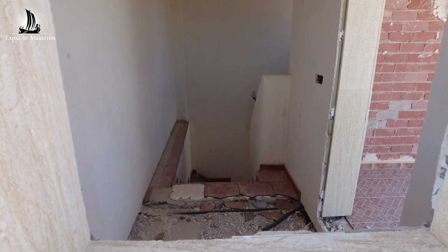Looks a bit dodgy. So that was my revisit to Fortuna Hills Golf Resort. Nothing's changed really. The fencing's back down again. Obviously people have been in nicking the wire and that, but other than that, nothing else going on. I haven't heard anything in the news about if anything's happening here.